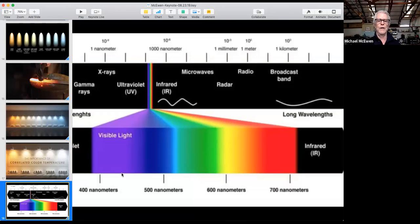So this is just an interesting aside. I'm fascinated by color theory. To me, it's interesting to observe that across the entire spectrum of electromagnetic radiation, which includes everything from microwaves to X-rays to sound, is this little tiny sliver of visible light.